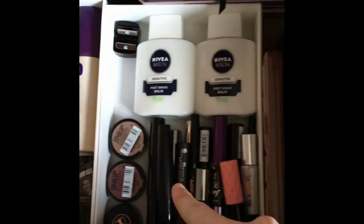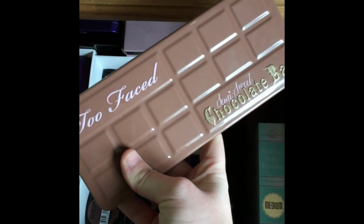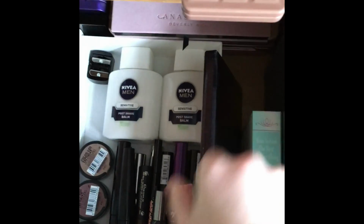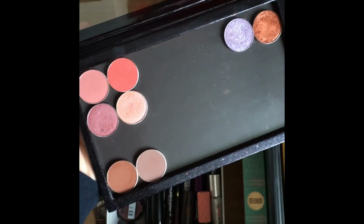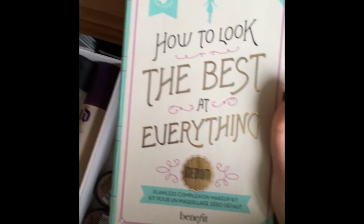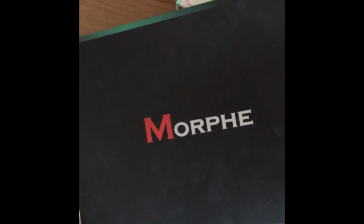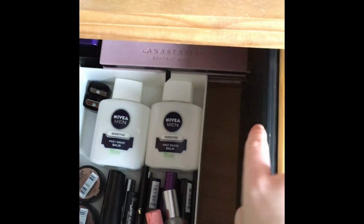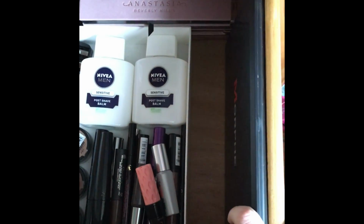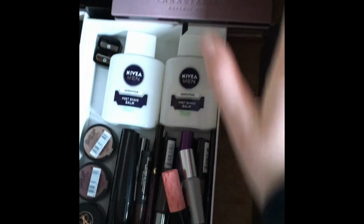So then moving on from this compartment, I have just a couple of things at the side of my drawer. So I have the Too Faced Semi-Sweet Chocolate Bar Palette. I have my Z palette. I have the How to Look the Best at Everything by Benefit, which is in the shade Medium. And finally, I have my Morphe 350 palette. These are just all kept in this side of my drawer, just because they're really easy to get to, and also these are my favourite palettes, so these go in this side.